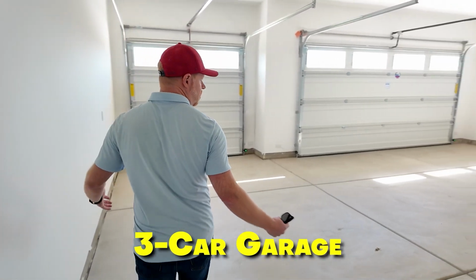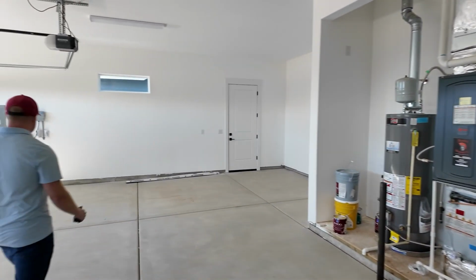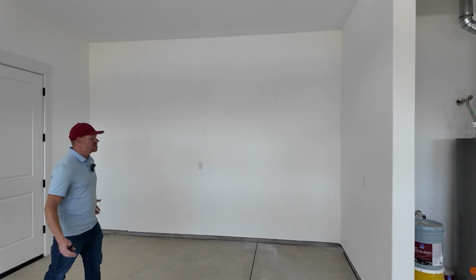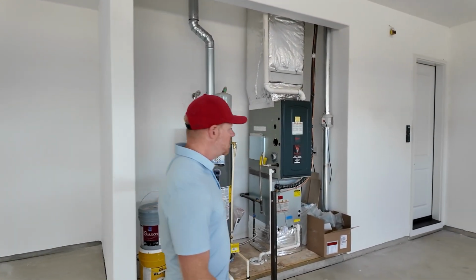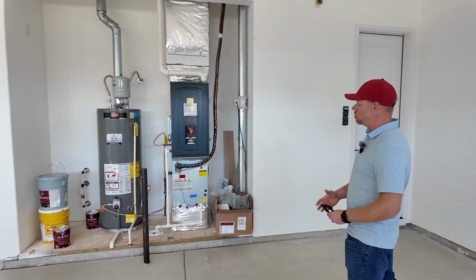So nice wide 3-car garage, and it actually has a little extra storage space as you walk over this way. So it's not a tandem garage at all, but just gives you a little bit extra storage. Store your bikes, your kayaks, what have you for your outdoor activities here. Over here, we do have the utilities out here. So in the other home, I was talking about how those are inside. In this case, they're outside in the garage.